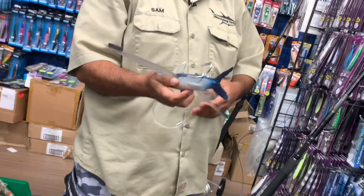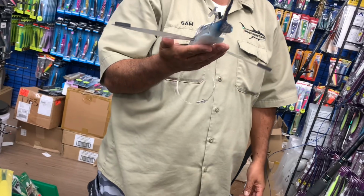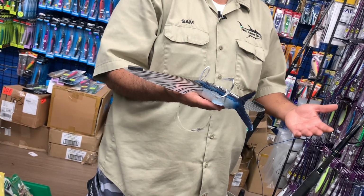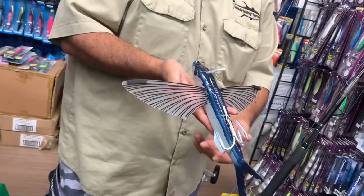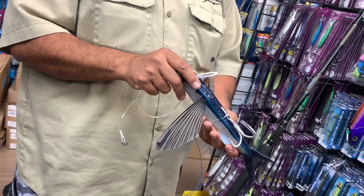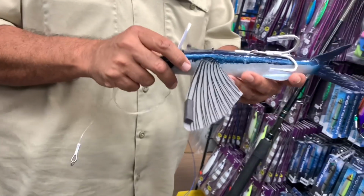And they put a lot of R&D into it to make sure that when it floats, it's floating flat. There's some other lures out there that float, but they'll be tail down, and almost most of the body's in the water. So technically it floats. But it doesn't really look natural. It doesn't look natural. Yes.